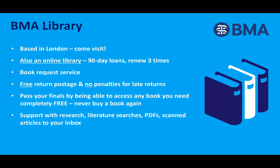Not to worry if you're not based in London. Before the COVID-19 pandemic, the BMA offered a free postal service to all members up until the end of FY2, so you can access the books remotely using the postal service. This will resume when we're allowed to do so. Unfortunately, we don't know exactly when that will be, but hopefully it will be in the coming weeks. At the moment, if you want an ebook and we haven't got it, our library team will try and get it for you. So please email them if you need to access one of the ebooks.